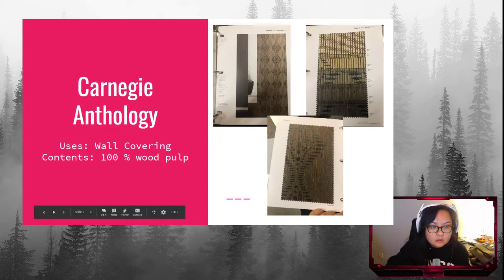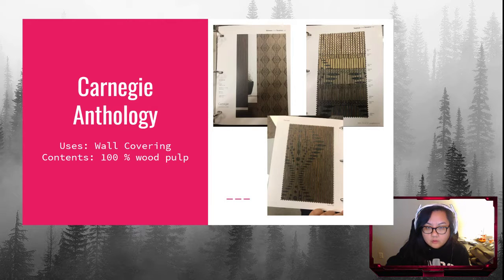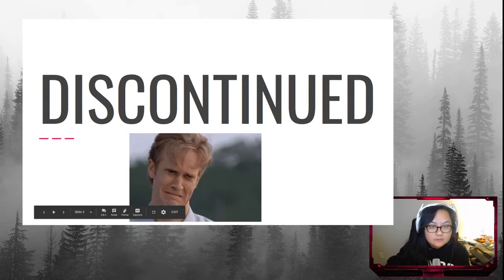My original wall covering I picked was from a company called Carnegie, and that was within their anthology collection. Upon initial inspection, it showed great potential as the contents were 100% pulp. However, it didn't state specifically what kind of pulp. I'm only assuming wood due to the texture of the sample I handled in the interior architecture library. But after a short phone call with the company, I came to find that the material itself was discontinued.